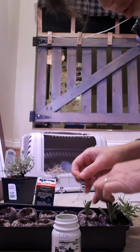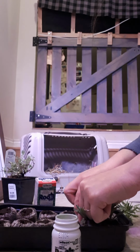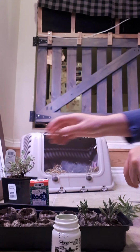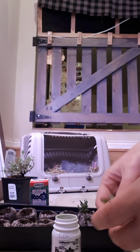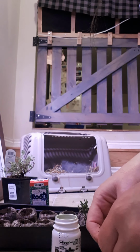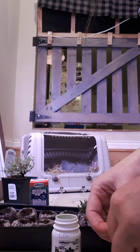And this one, where's your hole? And I don't use these peat pucks very often. I try to stick with more sustainable methods. However, they were in my bunch of old gardening stuff.